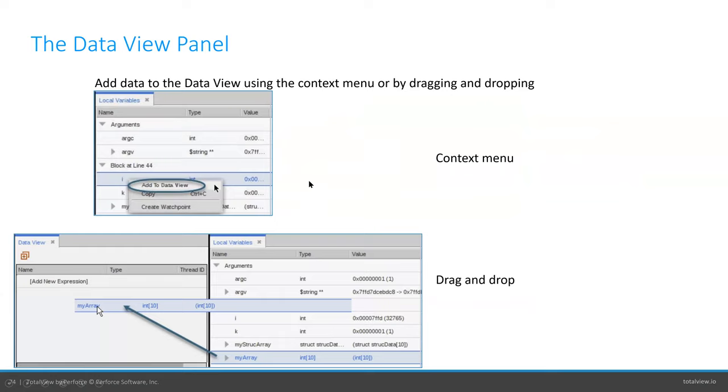The data view panel can be used in order to drag and drop the local variables. You can do that by right clicking on the variable in the local variables tab, and you'll have the option to add to data view. Alternatively, from the local variables window, you can simply drag the variable across into the data view, and it will then be available for you to view inside the data view.